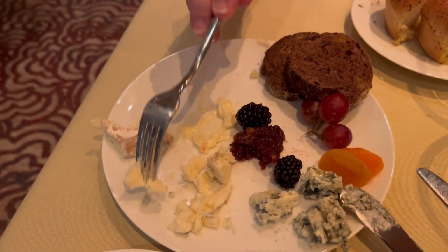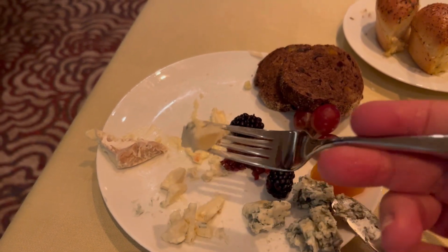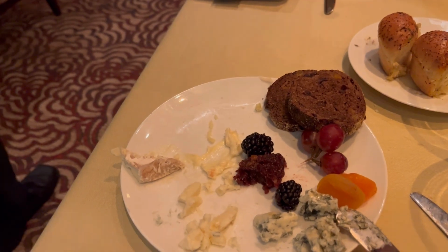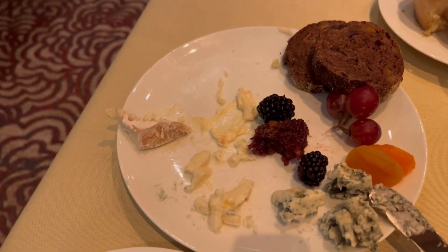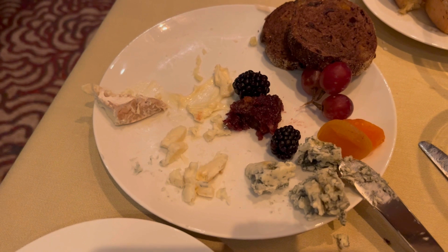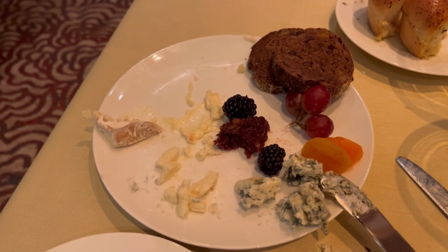That one's better than number 3. This one. Oh, this is an amazing experience. That's good too. My favorite is number 2. It's a little moldy. Number 2, number 1, number 4, 3 is last. The one from Spain was the best one so far.